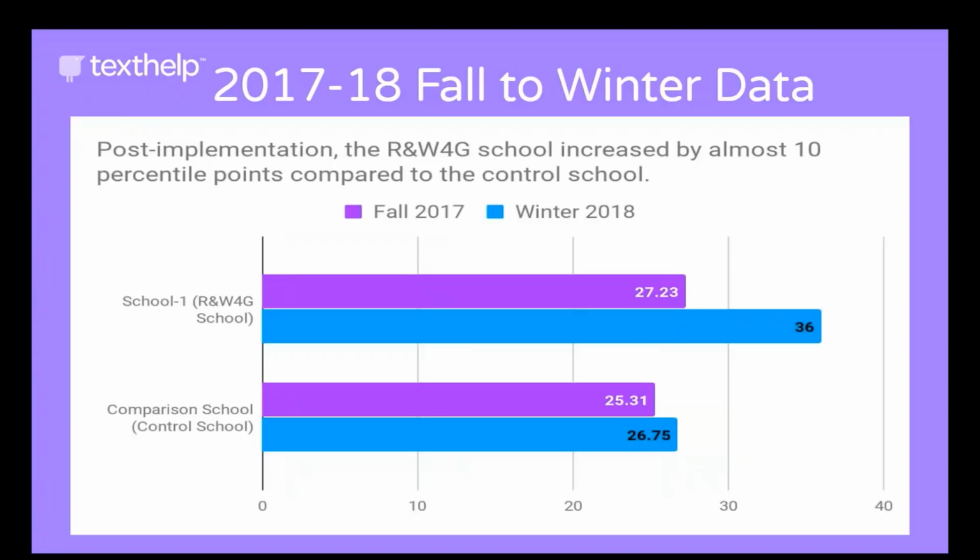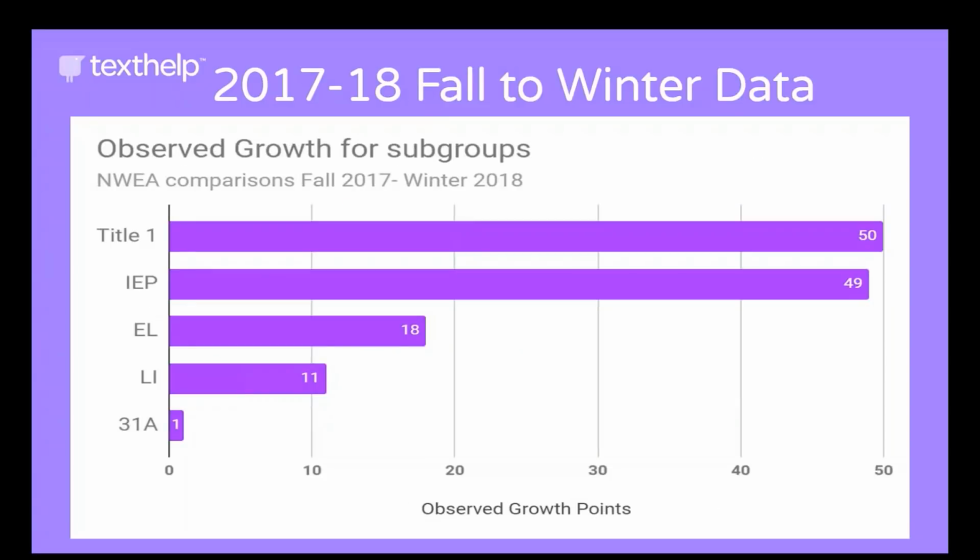And was it a surprise to see that level of growth? It definitely was. So we wanted to do a little extra check. On this slide, what Heather and I did was compare the percentile point growth for the sample group at the Read and Write for Google school to data from a control group at a different school. Notice that 10 percentile point growth in the Read and Write school versus a 1.4 percentile growth at the control group school. This data tells us that although both schools were growing, the Read and Write for Google school was growing at a much faster rate. Wow, that's pretty impressive.